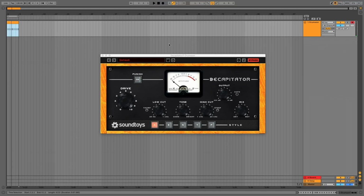Now, I'm from the 90s, when the height of sophistication was to get a 909 kick drum and whack it through some distortion. So let's hear how that sounds. Ooh yeah. Now you're talking. Oh yeah.